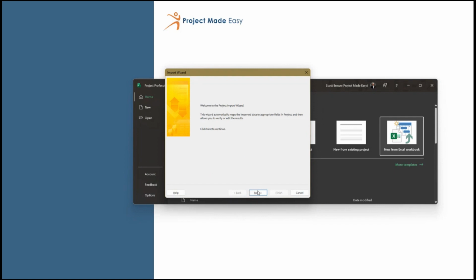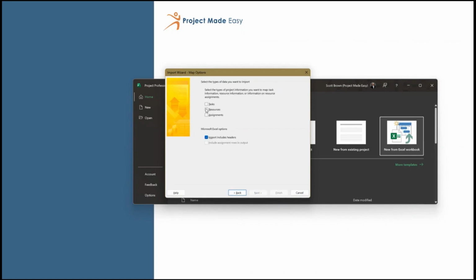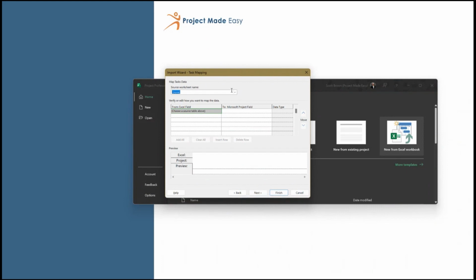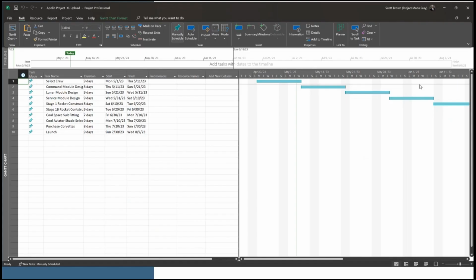It's going to walk me through a wizard here and ask me a few questions. This is a new project, and I'm going to bring in the tasks. It's going to ask me what the worksheet name is. I'm going to call it project here. Remember, we just had basically the name of the task. I want to make sure this lands to start. That's a default field in Project. And I'm going to make this go to finish. And that looks good. So I'm going to hit finish. And this thing's going to spin up, and boom, there is my project.